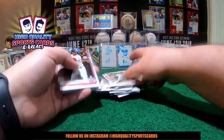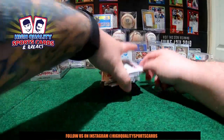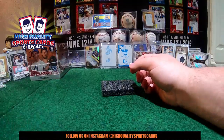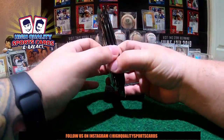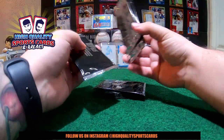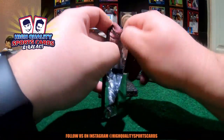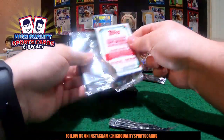Here we go, buddies, to the nice box number three. So I'm going to have two silver packs. Let's do some magic here. We're going to open two silver packs from these four. So let's pick this one and let's pick this one. All right. So let's see if we can catch a nice auto on the silver packs in the middle of the break. So why not? Let's do it. First one.